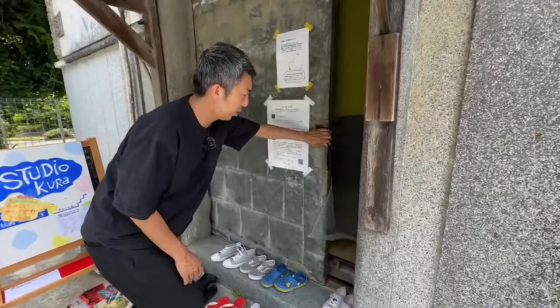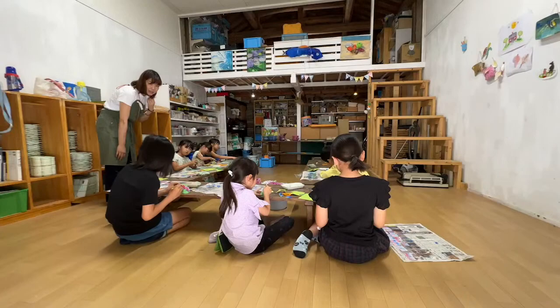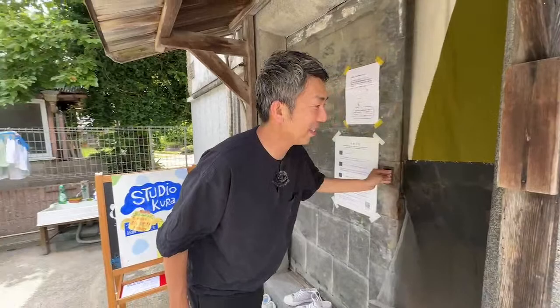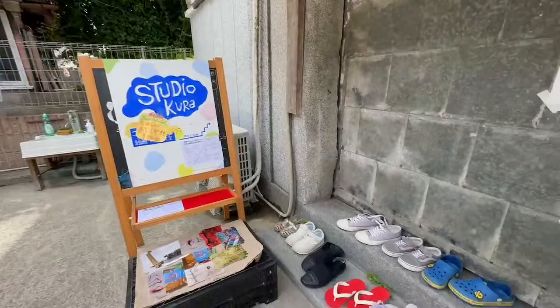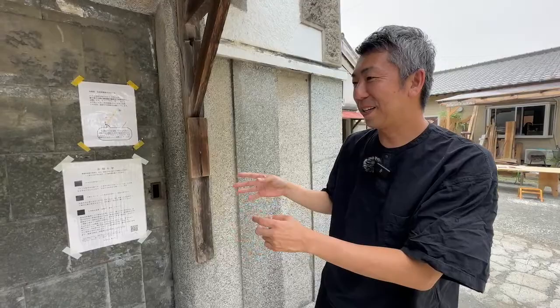Good morning. Oh, cute. Is it only on weekends? Yes, only weekends. Look at all these cute little shoes here. Do the children that study here live nearby? Mostly nearby. Then after art class, they can go to our exhibition too.